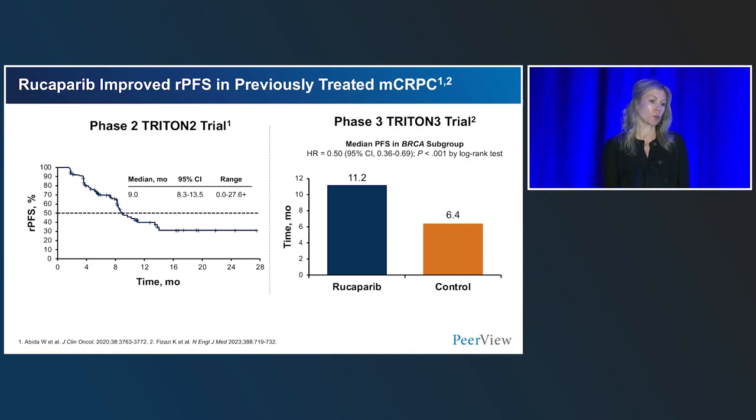So the second trial that we're going to look at in monotherapy was rucaparib in the phase 2 TRITON trial. Patients in phase 2 had received one or two prior lines of therapy. They also had a BRCA1 or 2 mutation. This trial showed a median radiographic progression-free survival of 9 months, which really reinforces that PARP inhibitors are important in the treatment of BRCA-positive mutations and really solidified its place in treatment there.